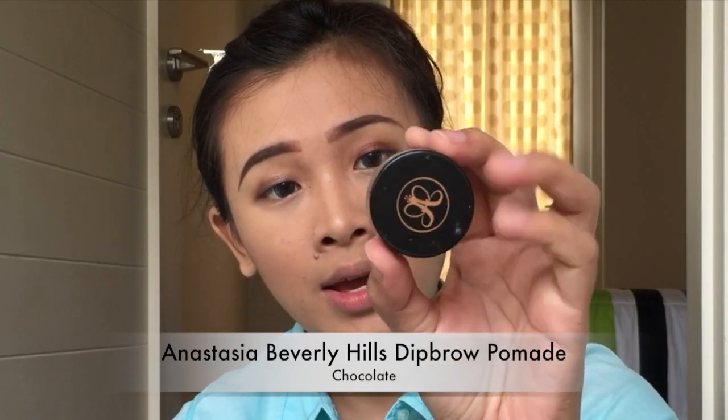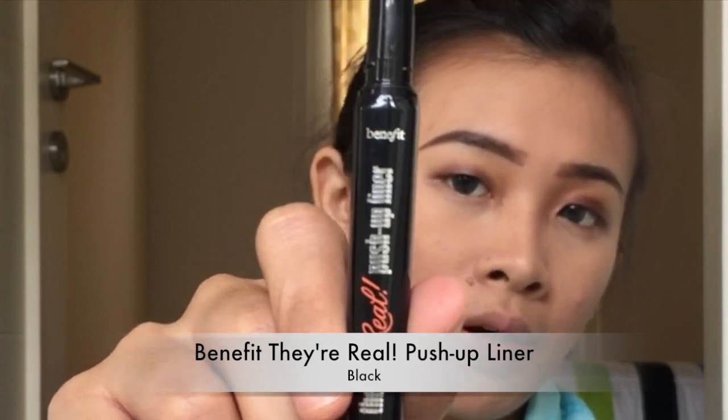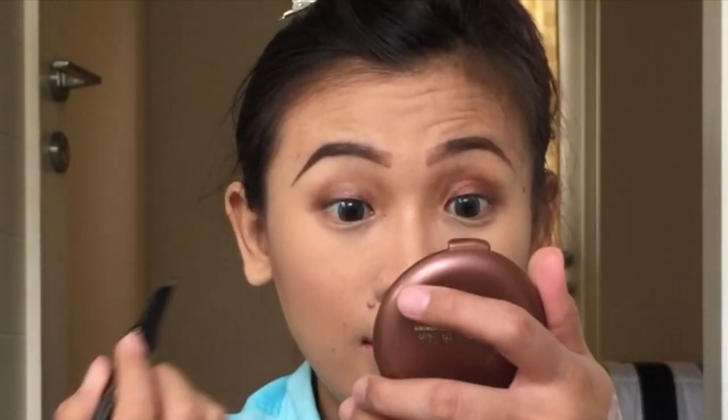Oh yeah, I forgot to say what I use for my brows. Well, definitely Anastasia brow pomade in Chocolate. You can use pencils or brow definers. So I'm using Benefit They're Real Push-Up Liner, and I recently bought this, and I really am liking it. Yes, because it's easy to bring.